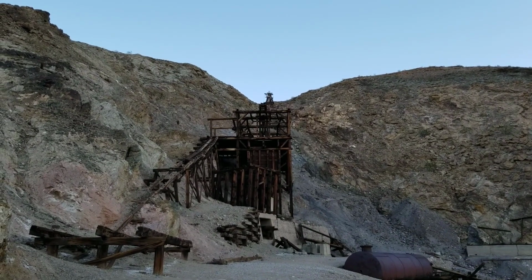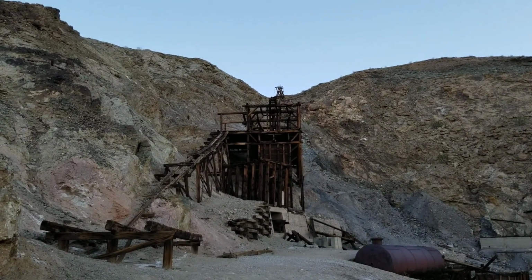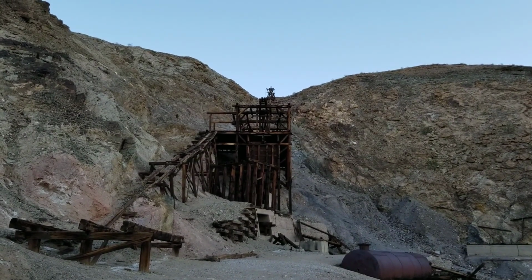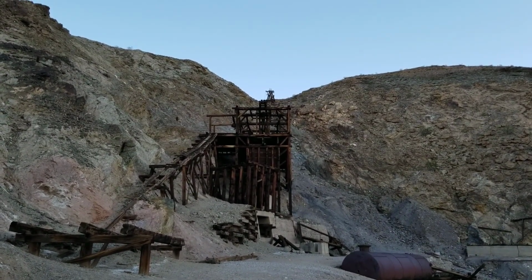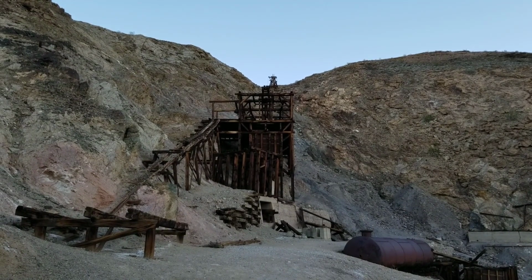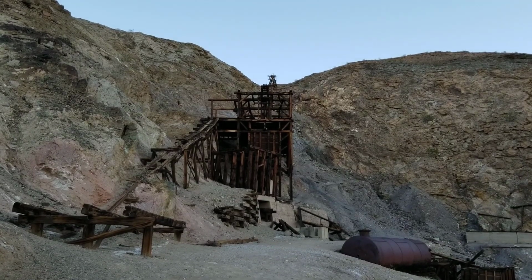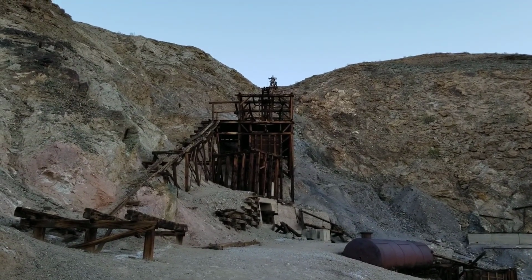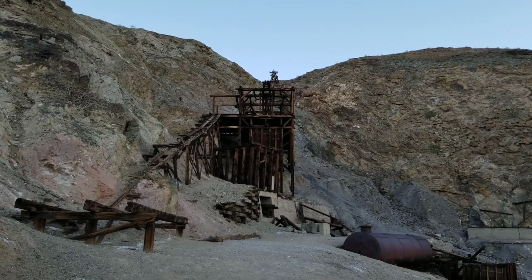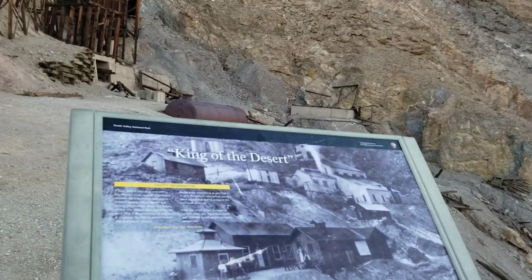It was in the early 2000s, between 2010 and 2017, that this area was closed because the tramway was so unstable, and it was only opened after it was secured. I'm sure it was secured with cables, as at the stamp mill at Skidoo, where you can see the cables in that structure. But anyway, it was secured, and the area reopened in 2017. And let's see, there's a little interpretive sign here.